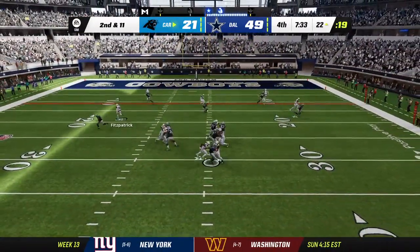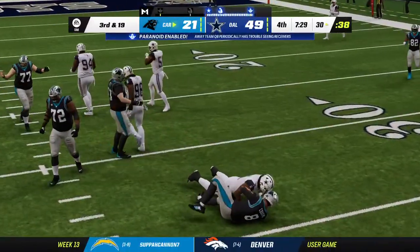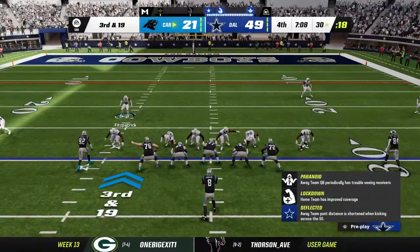Cousins again. And he's going to go down. They sack him back right around the 30. Taken down for the 5th time this game. Multiple defenders there to get him.